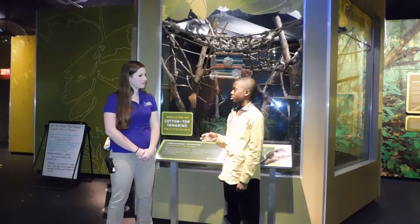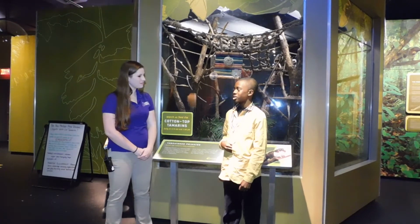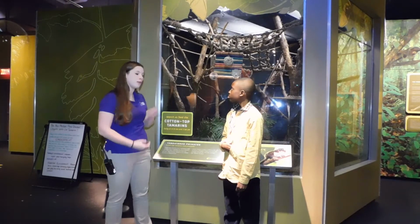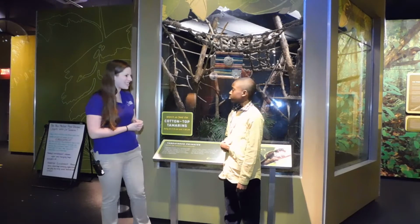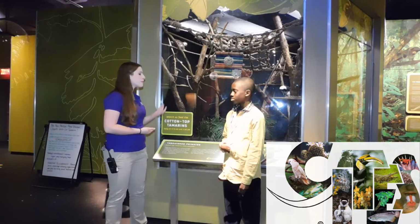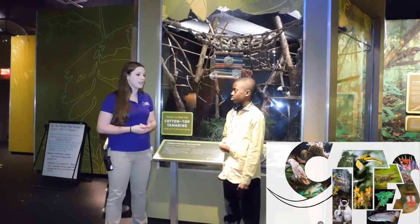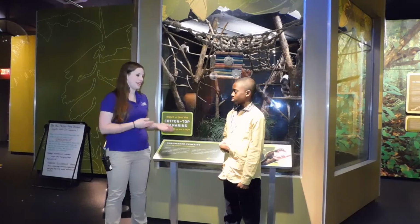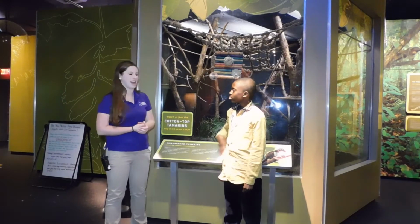Trapping was also a big problem with cotton-top tamarins until international laws banned their sale. There's definitely a lot of wildlife crime that happens, especially with small animals that tend to be cute and cuddly looking. But luckily, a lot of laws have been put into place to help protect them. They're protected under CITES, which helps prohibit their international trade. And of course, it's illegal to trade any sort of form of this animal.